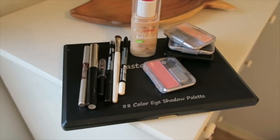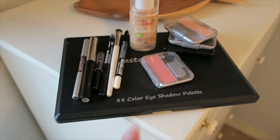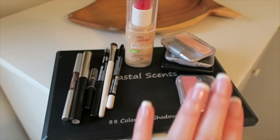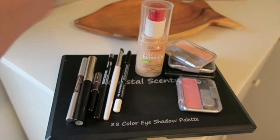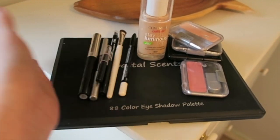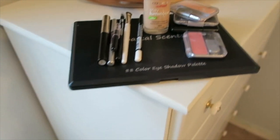I already threw out a huge pile of stuff, but this is just some other stuff that I might give to somebody. So this is my Coastal Scents eyeshadow palette. I just never use it, so there's no point in hanging on to it. I have some CoverGirl blushes. I have this foundation that's just way too dark for me. And then some eyeliners and a brush. And honestly, this might just get tossed out. I'm not really sure. So that's what I'm getting rid of that hasn't been thrown in the trash.